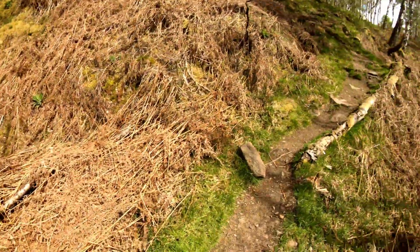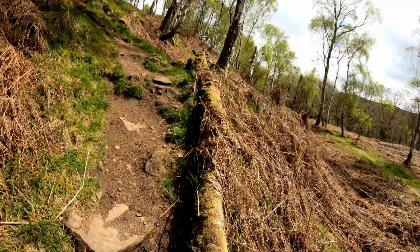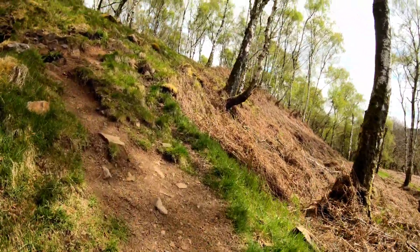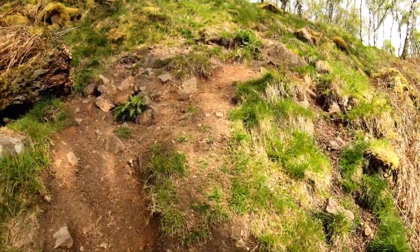So I've had a look down what I believe was the old railway line into the clearings where the carriages were loaded. I'm just gonna come up on top now, see if we can get any more views of some of the rock faces.